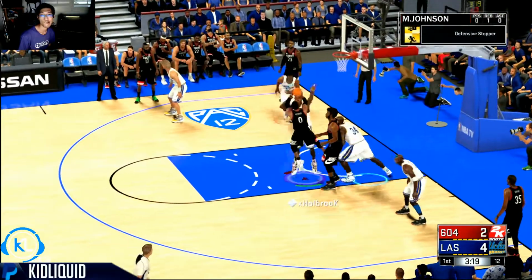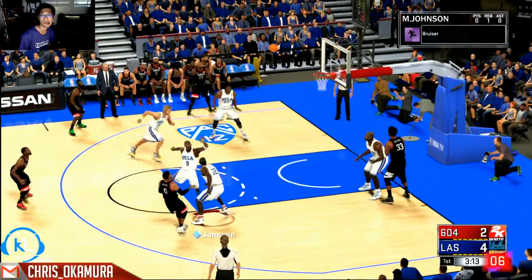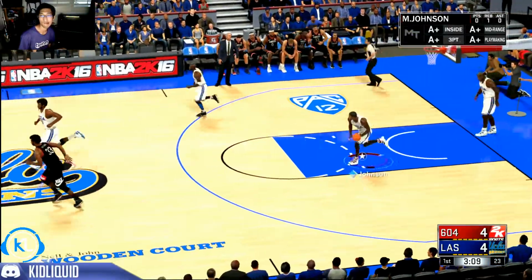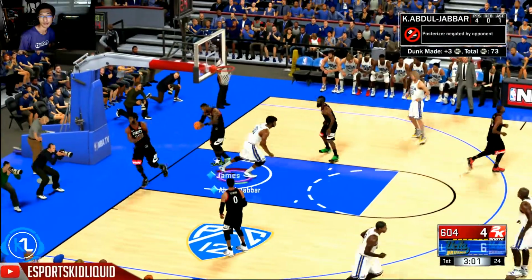Westbrook against Johnson. Johnson with the block. And he recovers it. Westbrook with a wide-open look. It's good from about 19 feet. Westbrook's got his first 2 points. He's fortunate that shot found the bottom of the bucket. It wasn't the highest quality look.